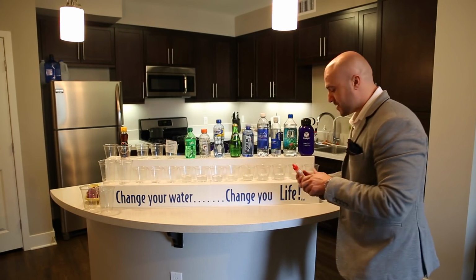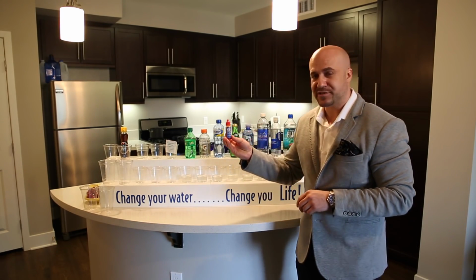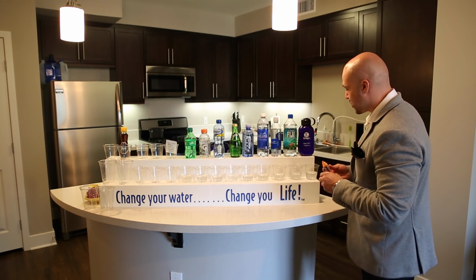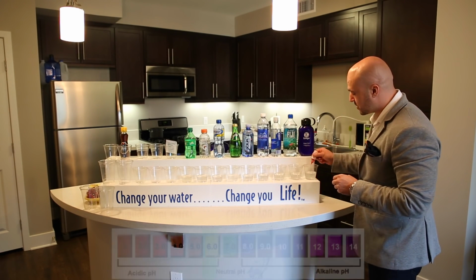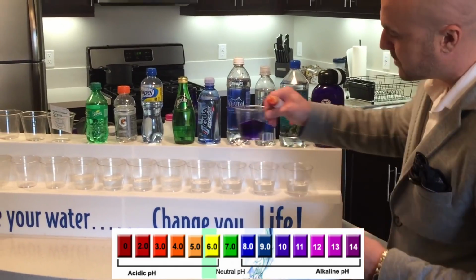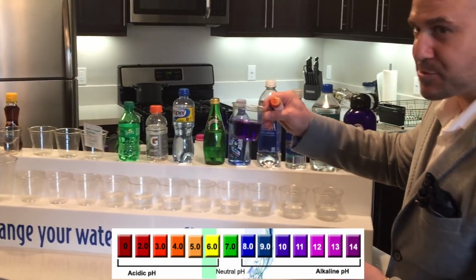Now here we go. I'm going to take these pH drops, meaning potential for hydrogen, same thing as when you test your pool, and I'm going to place these drops in the water. We're looking for a purple color, because purple is the color for alkalinity, and look what we have here. Boom, a bright, actual purple. That's what I'm talking about.